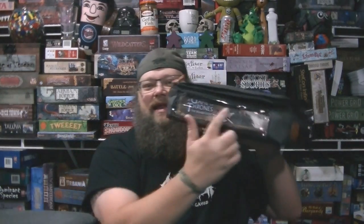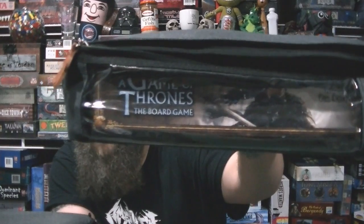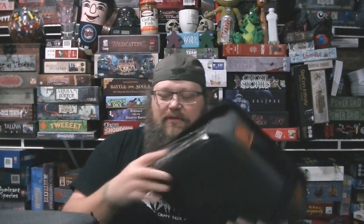The cool thing about this one that I really like is the fact that it has this open window there. You can see the type of game that's there. And the thing about that is that you can get several of these, and I'm going to say this probably when I talk about the tank, but the tank actually can hold these within it. So if you really wanted to take care of your games or keep track of them, you could have multiple ones of these within the tank, and then you can just pull them out. You can say, okay, here's my Game of Thrones game, here's this game, here's that game.